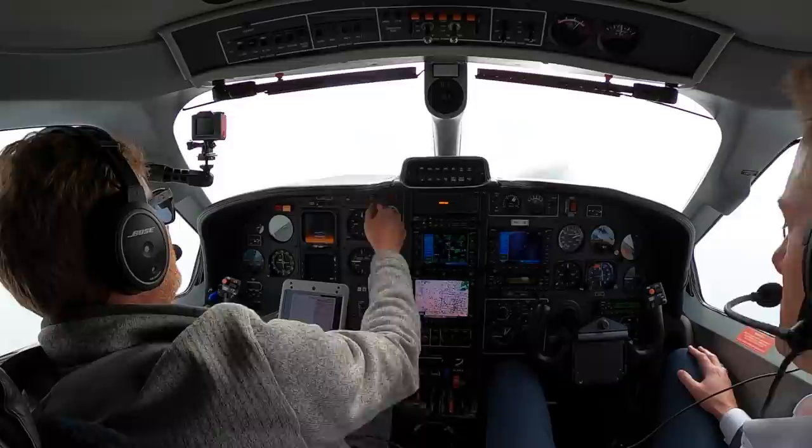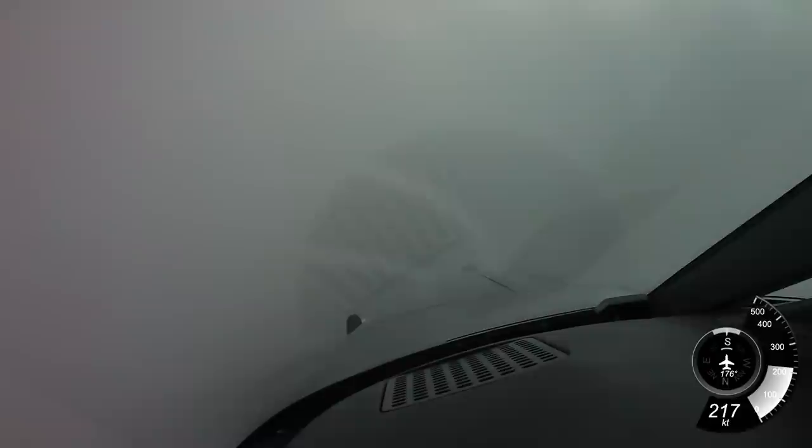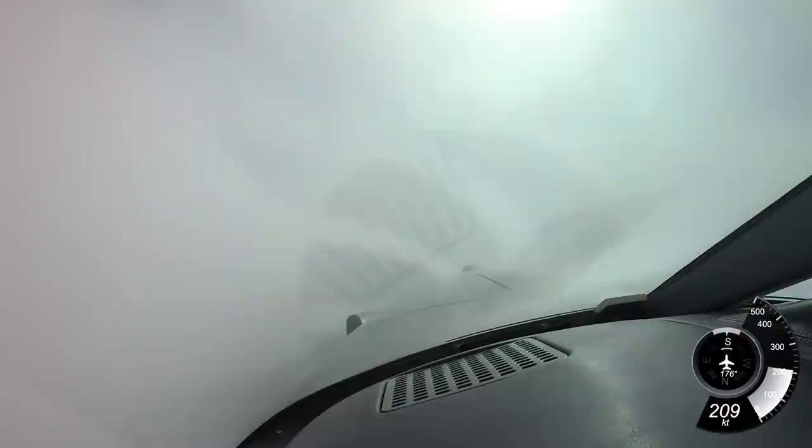Up to 9,000. Traffic about a mile and a half southeast of Gwinnett. Turn right, heading 190. Out the front window there, you'll see we're getting some sunshine here and there a little bit. Actually, there we go. We did break out.